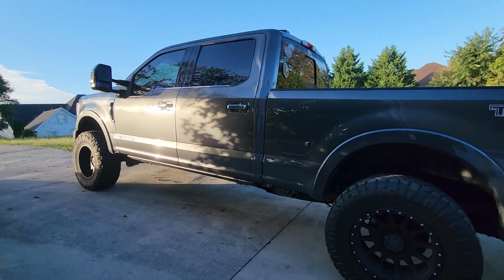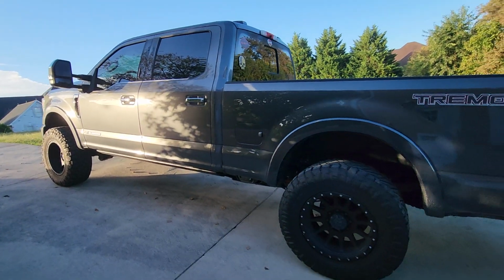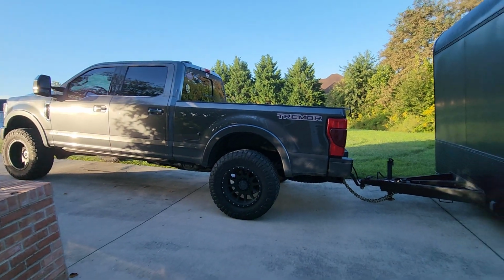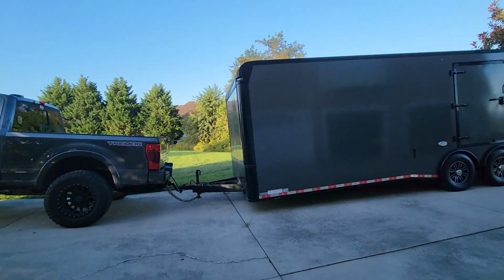I'm even blown away that, with these bigger tires, this truck doesn't have more of an issue walking because of the big tires. So, wow, great trip. That truck just rocks.